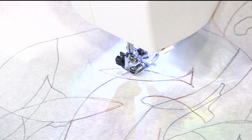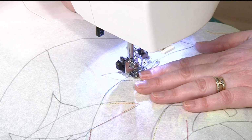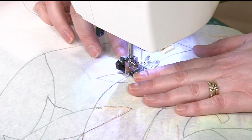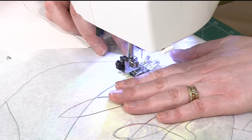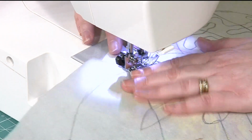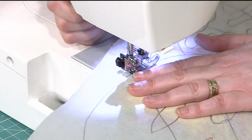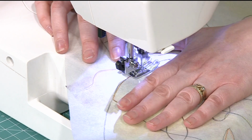Could you do this by hand if you wanted to, do you think? Yeah, I was going to say, it'd be a nice hand project. It's a nice size to travel around with. All you need to do is make sure that you have a nice sharp needle, and it'll be fine. You're right.